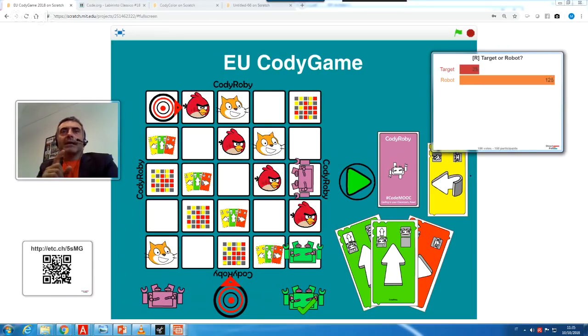So I'd like just to mention that if you move the green robot, there is only one way of using the turn right card, which is at the end, because I cannot turn right and then move forward. While if I decide to move the target, then I could turn right and move forward. Okay? But you are choosing to move the robot. So please, let's do it.